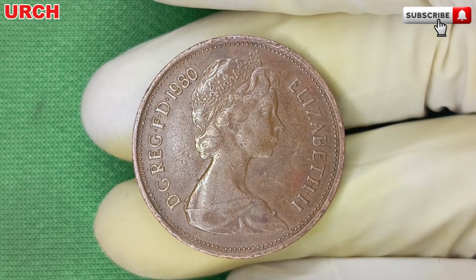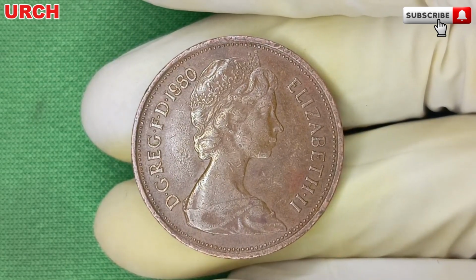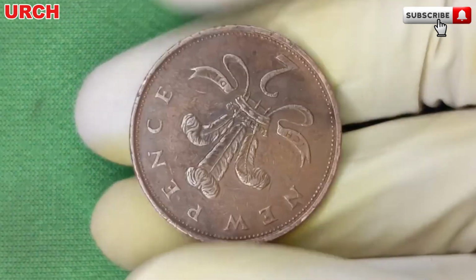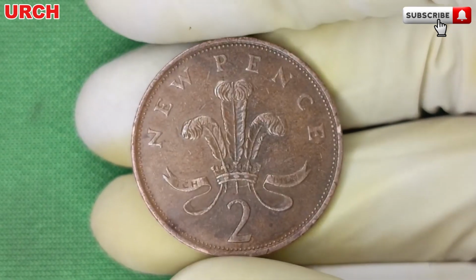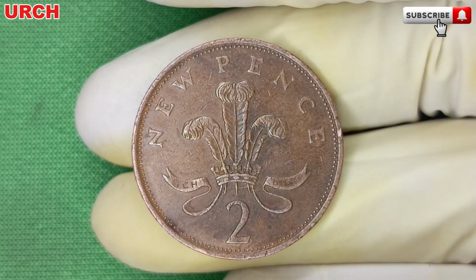conditions. Over the decades, environmental factors, humidity, heat, and even handling, have caused some of these coins to take on unique hues. A perfect, uncirculated specimen with its original mint luster is now exceedingly rare, adding further to its desirability.